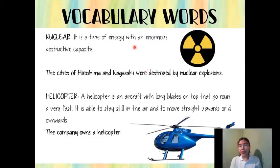We have the word nuclear, which is a type of energy with enormous destructive capacity. The cities of Hiroshima and Nagasaki were destroyed by nuclear explosions. We have the word helicopter. A helicopter is an aircraft with long blades on top that go round very fast. It is able to stay still in the air and to move straight upwards or downwards. The company owns a helicopter. These are examples using the words nuclear and helicopter. And we have pictures here to demonstrate what we're talking about.